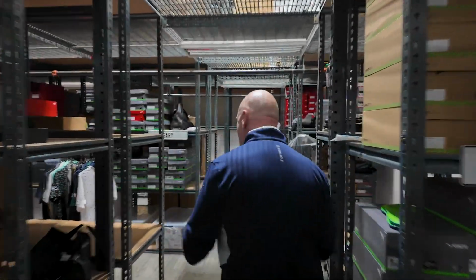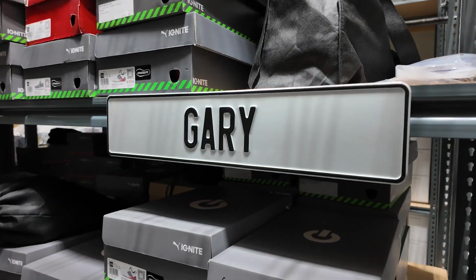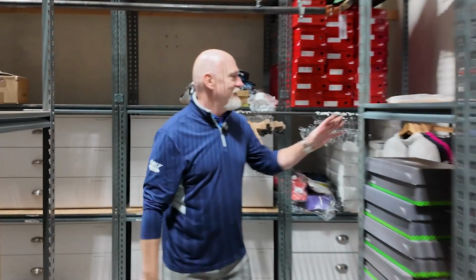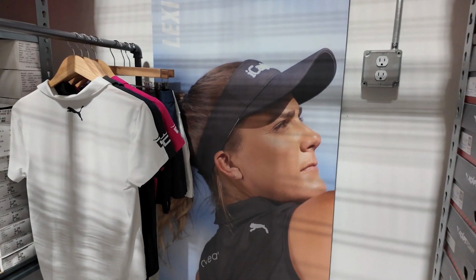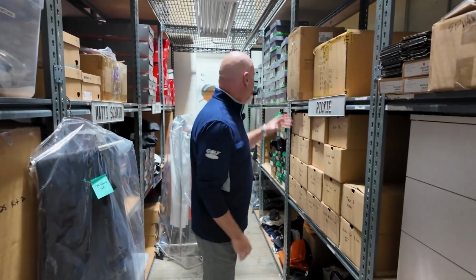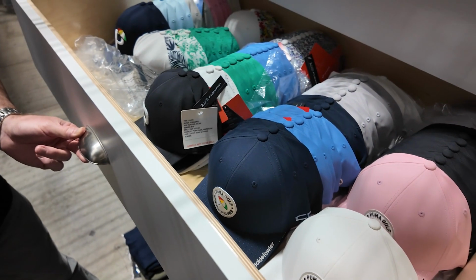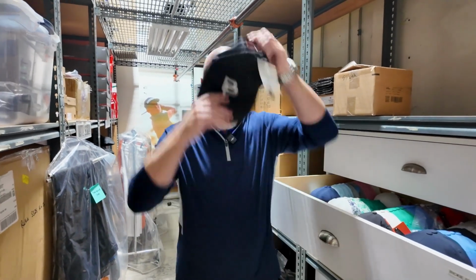This room is really cool. It's like the players' locker room. Come on in. This is where they have all of their clothing, hats and shoes and stuff. This is all Gary Woodland stuff right here. Back here, it's Lexi Thompson stuff. That's okay, I'll fix that up later. Over here, this is where Rickie Fowler lives. This is all his stuff right here. You got shoes back here. You've got hats, seasonal hats. Do you think Rickie would mind if I tried on one of his hats? Probably not. Okay, here we go. He has a pretty small head though.